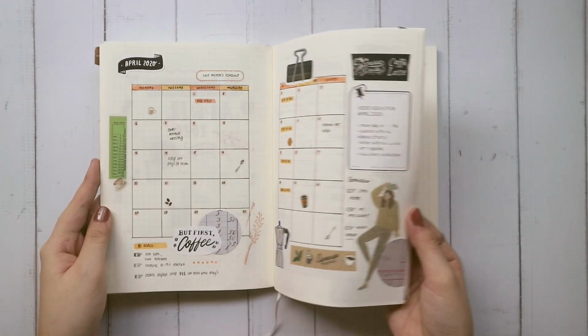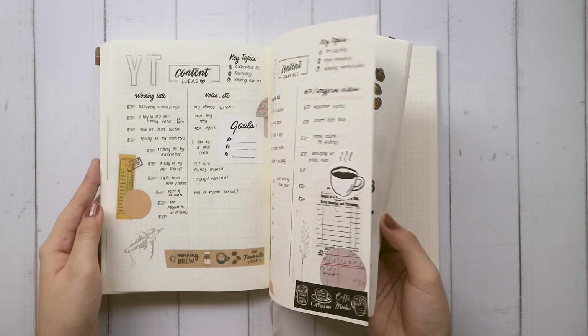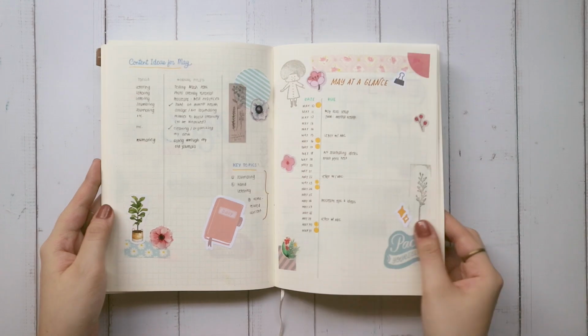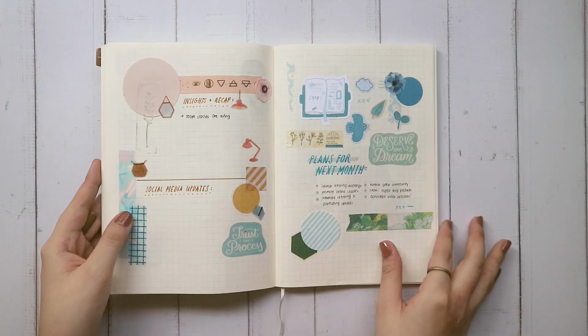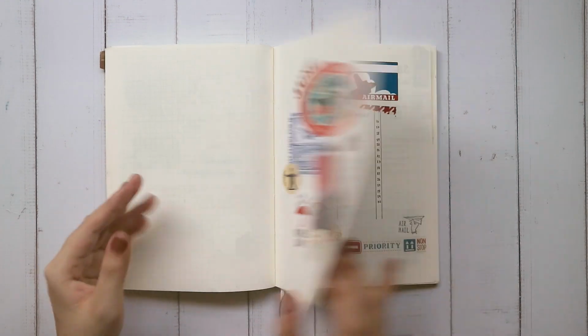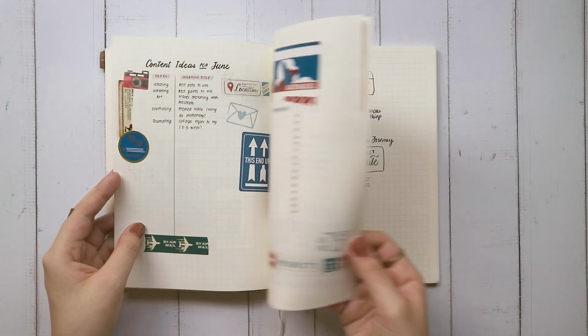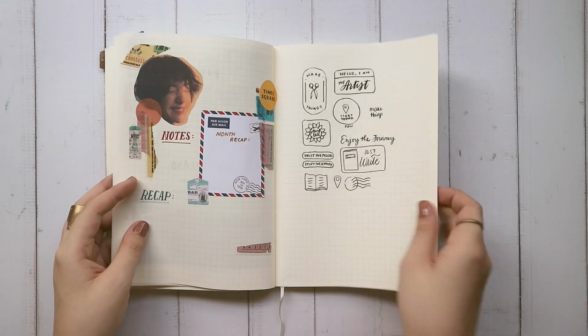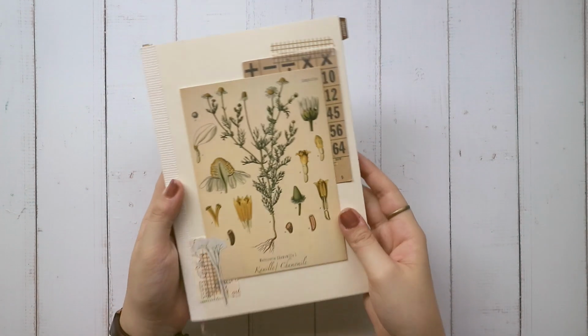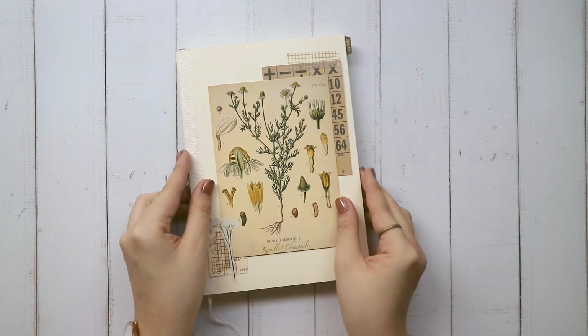But I did enjoy decorating and designing this, but sadly I didn't finish it and I didn't really log in it because I ended up using Airtable and Excel and basically logging everything digitally. So I'm thinking of just reverting to a different planner instead of having this fully customizable one. But I did enjoy it nonetheless. If you want to check out my bullet journaling videos for ideas and inspiration, I will link them down below.